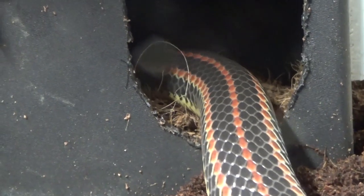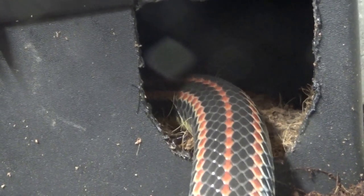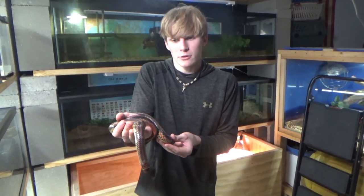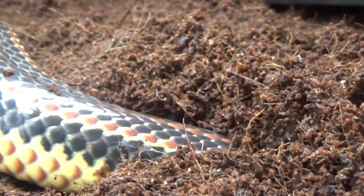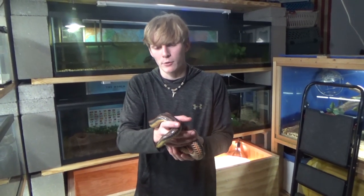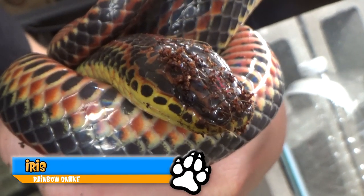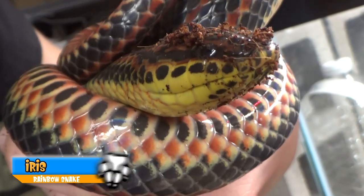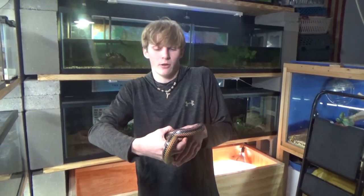And right now, you can see she's a little bit thinner than when we first filmed her, and that's because, for one, she was pregnant when we filmed her, and for two, right now it's a little bit wintertime, and I'm keeping it a little bit cooler in her enclosure to kind of mimic that a little bit, but absolutely beautiful snake. Her name is Iris, which I believe was Latin for rainbow, so that's why I named her that. But absolutely gorgeous snake. She's wonderful, and I'm really hoping to get to study her more.